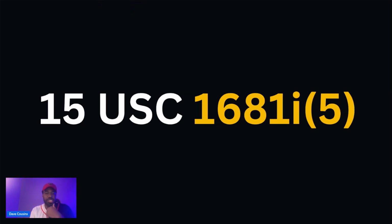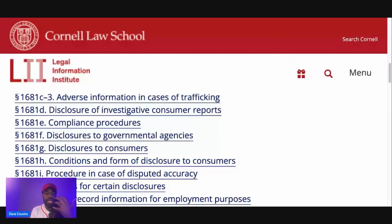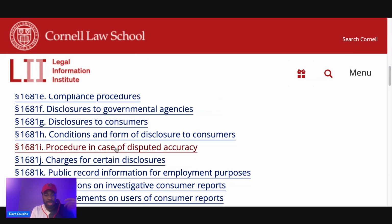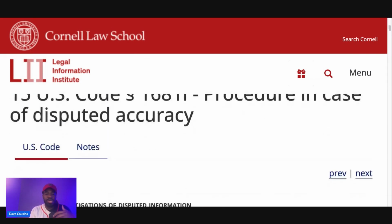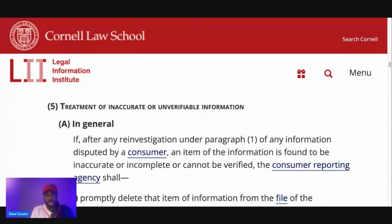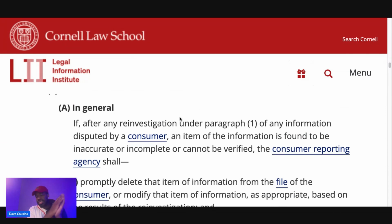Let me break down the specific law: 15 USC 1681i(5). Go back, and then click on procedure in case of disputed accuracy. From there, go all the way down to number 5, and once we get to number 5, we're going to break it down. Treatment of inaccurate or unverifiable information. I'm not going to read this whole thing, but you'll understand what I'm talking about.